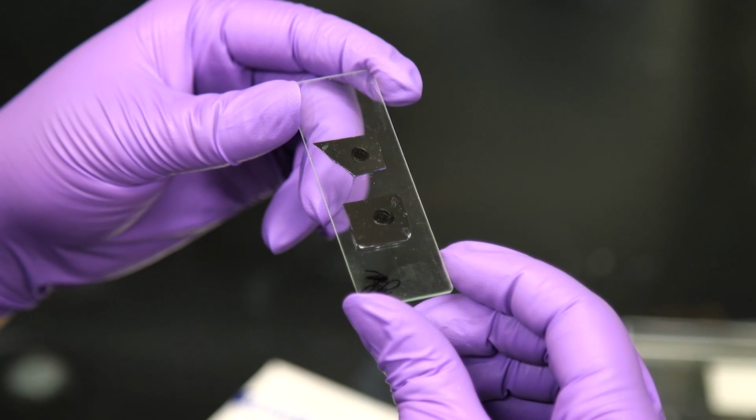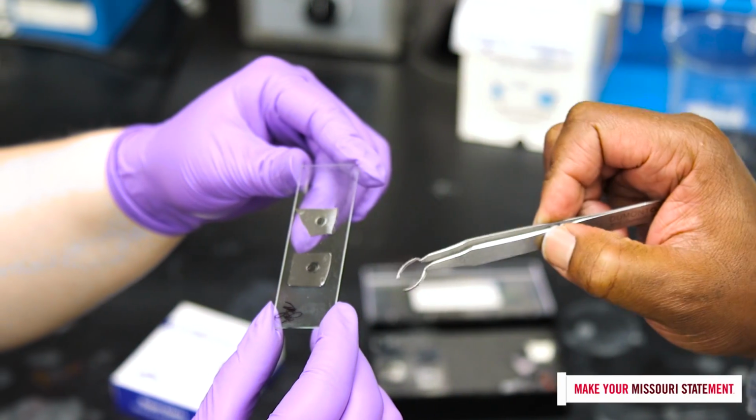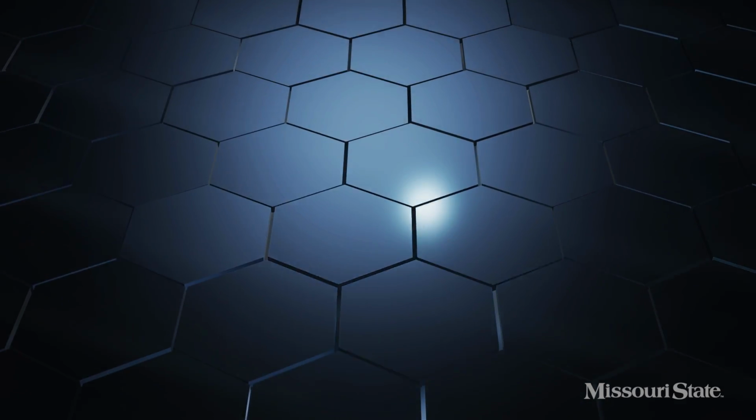Nanomaterials are actually materials in the nanoscale range. Let me give an example of what I mean by that. Consider a strand of hair, which is about 1 micron. There should be about 1,000 nanomaterials in that one strand of hair. So these are very, very small materials.